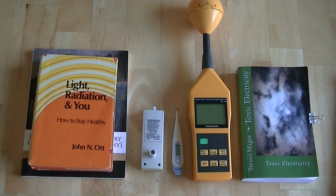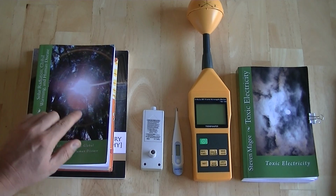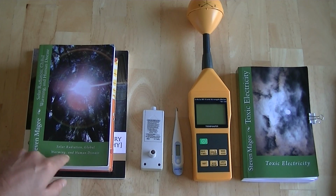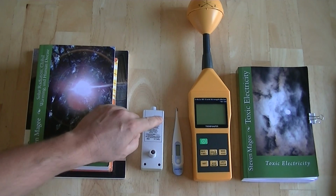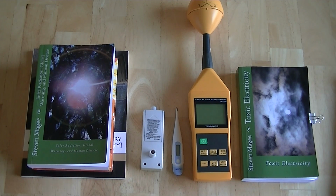So I've actually extensively researched the subject, and my latest research in this subject is in this book. It's called Solar Radiation, Global Warming and Human Disease. And I've actually classified the harmful effects of these devices. There's a pretty clear classification that's emerging today. My assessment of the situation is that there are many of these devices in common use today by the population that are extensively biologically toxic. And they all have this FCC approval on them.